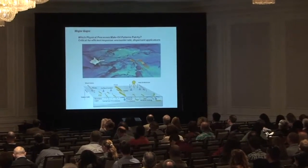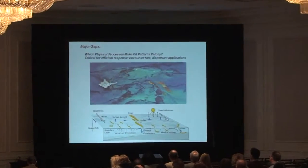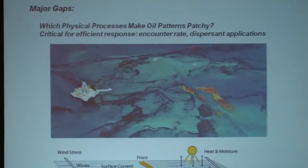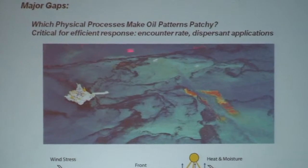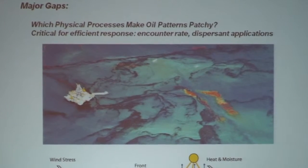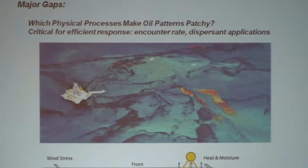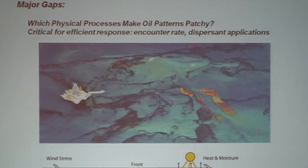This is distribution of oil during Deepwater Horizon. And what you see is that oil is not distributed uniformly. 90% of the oil is over 10% of the area. And we don't really know what are these highways or arteries inside the ocean, how are they made, and how do they transport oil. Because during a response situation, the oil has to be a few centimeters thick, so you're not going to go to oil where it is 10 to the minus 7 meters thick. There is no oil to respond to.